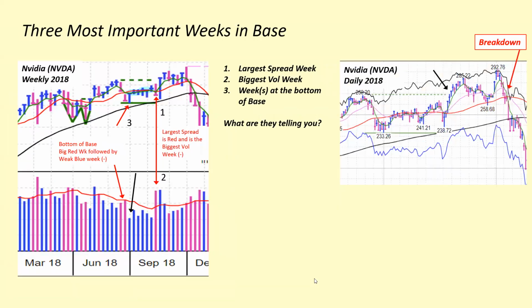Here's NVIDIA on a weekly chart in 2018. Same exercise. The largest weekly spread of this particular base was red, and it actually happens to be the biggest volume week of the base. So large spread, large red volume, these are actually negatives. The weeks at the bottom of this particular base occur over here.